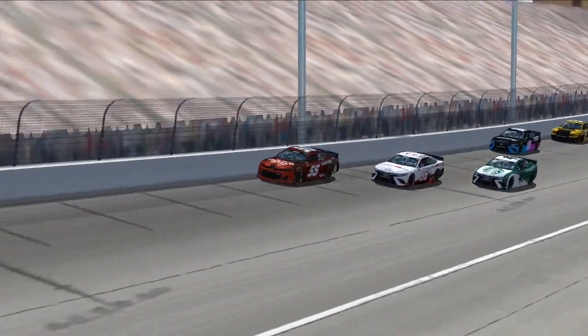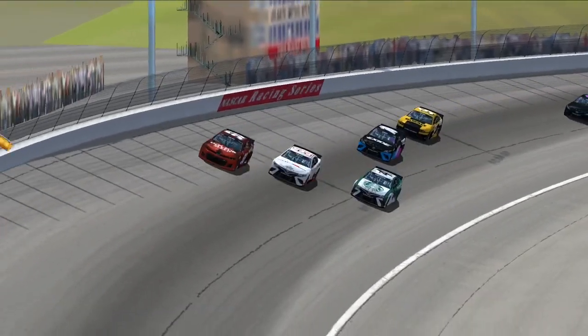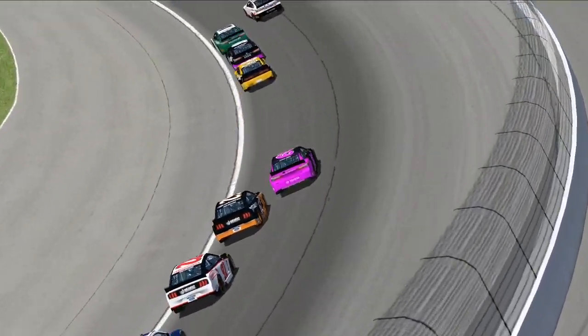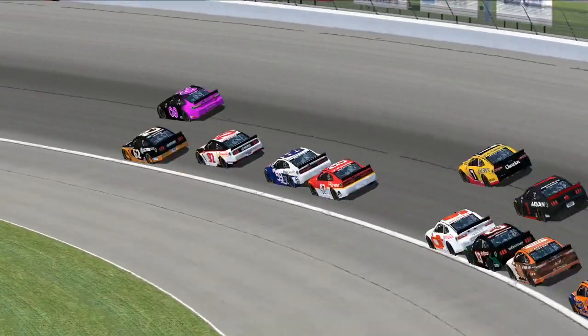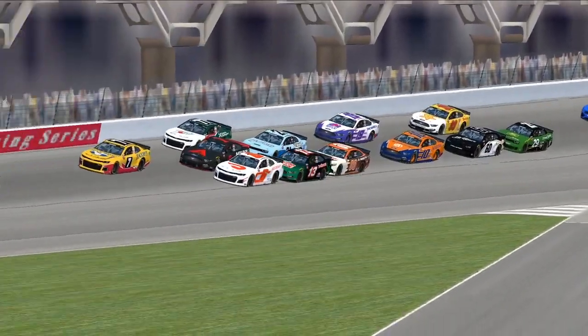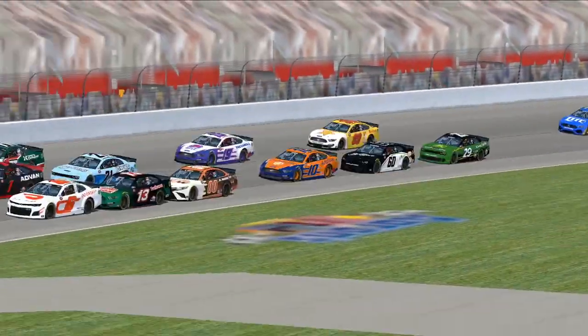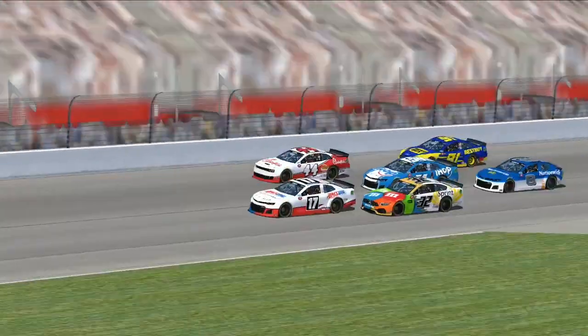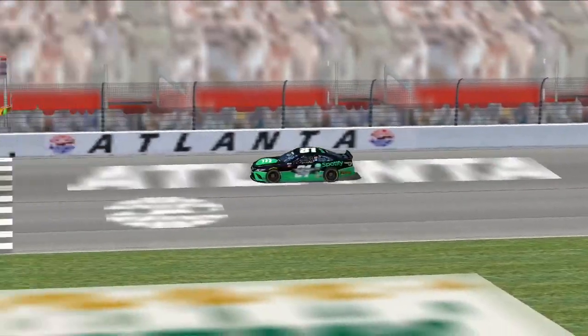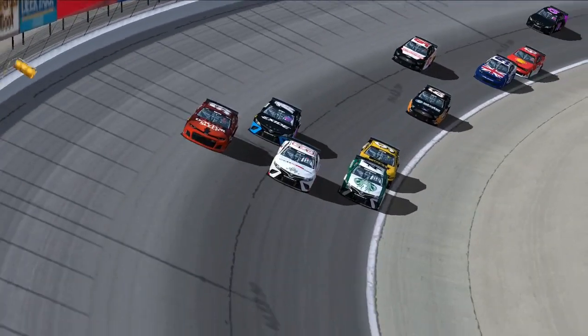Let's go back here a little bit. I want to see this, but let's go check to make sure the lapped cars aren't causing too big of issues for the leaders. It's like they're all getting by them. Christian Russell is there. Yeah, okay. So it doesn't look like, as of right now, that they're going to be causing any accidents. You can see these guys right far off the pace.